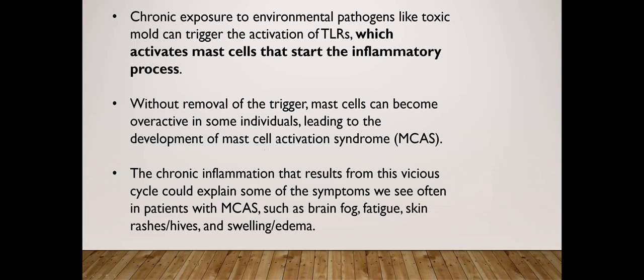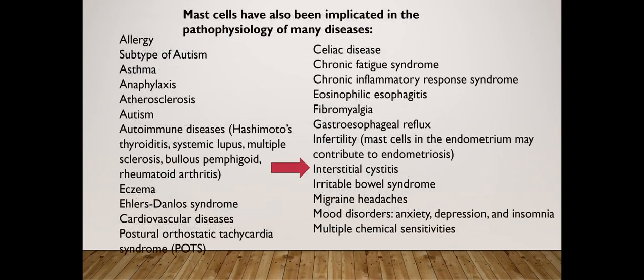The chronic inflammation that results from this vicious cycle could explain why some of the symptoms we often see in patients with mast cell activation syndrome are brain fog. Sound familiar? Fatigue. Some people have skin rashes, hives, which is why I ask you these questions. When we did the nutrition-focused physical exam in our one-on-one meetings, we did that extensive physical exam together, and I asked a lot of questions about your skin. Do you get hives? Do you have swelling? Do you have brain fog, fatigue? These are all clues, right?